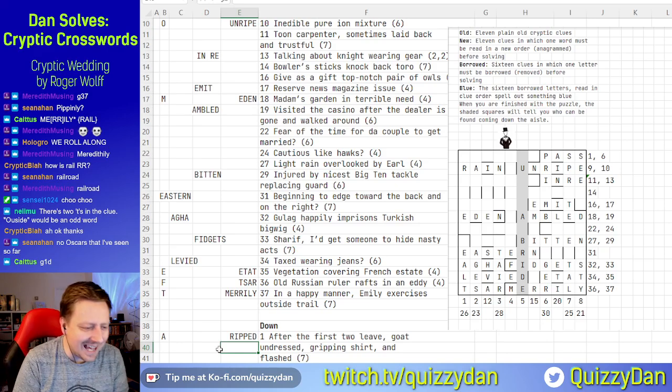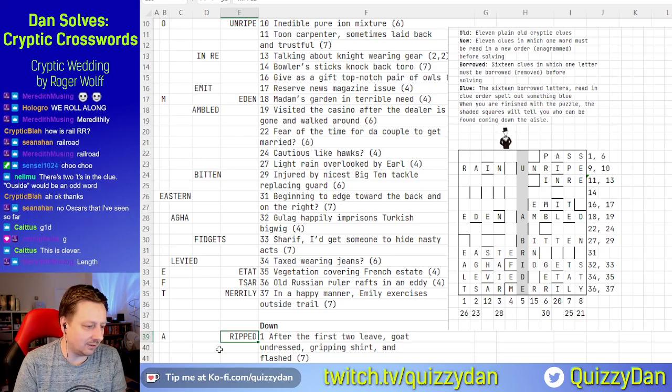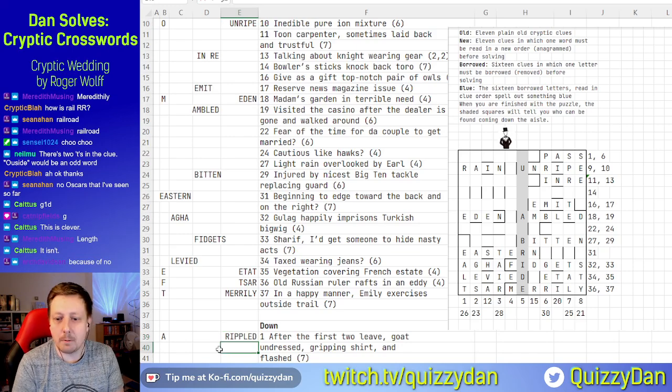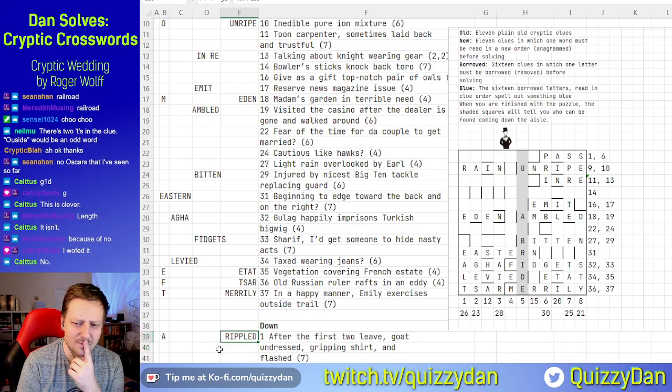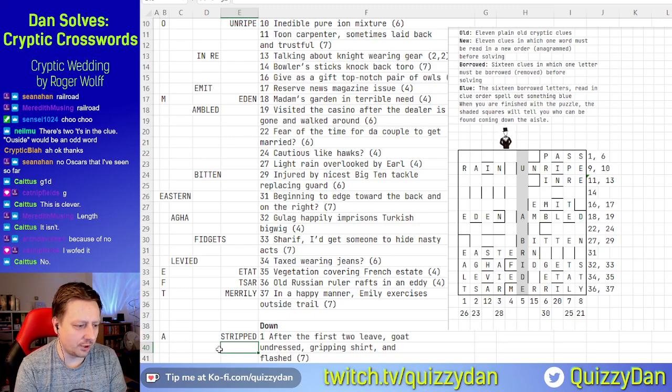Why is shirt L? Length? Is it rippled? It's not rippled, is it? Because of where the R is. So, stripped. After the first 2 leave, got undressed, gripping shirt. Tripped.